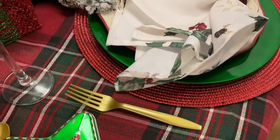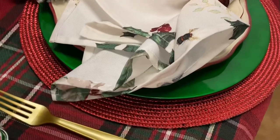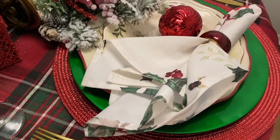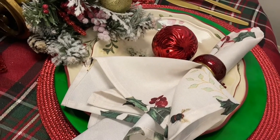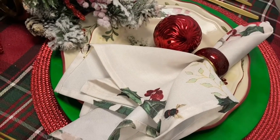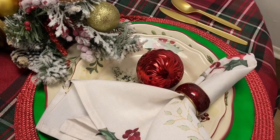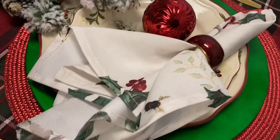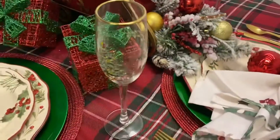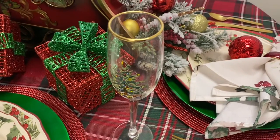My beautiful tablecloth and table mat came from Hobby Lobby. And my green chargers and napkin rings also came from Hobby Lobby. My napkins came from Burlington. And my Christmas salad and dinner plate came from Walmart. And the crystal wine glasses came from the HomeGoods store.